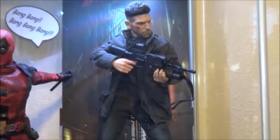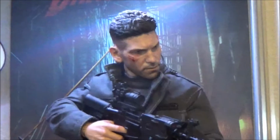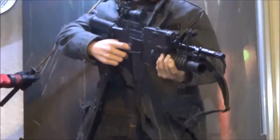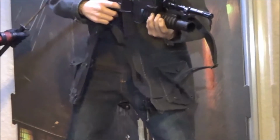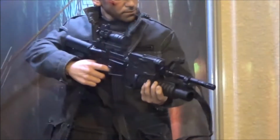So next we have, behind Wolverine, Frank Castle, the Punisher himself. Now this particular look is a custom look. I put him in myself.